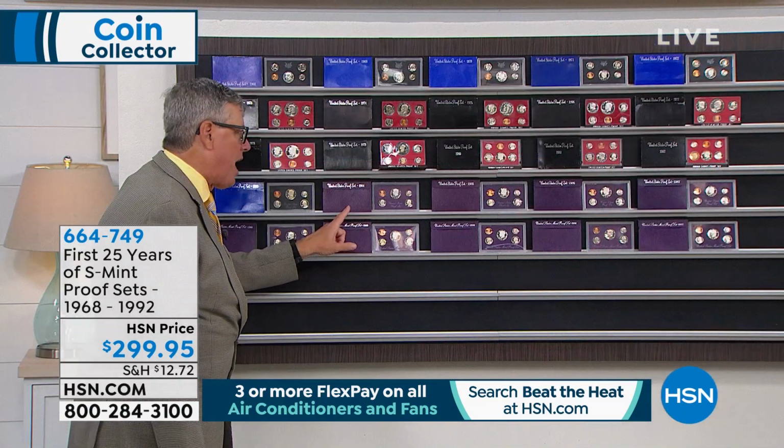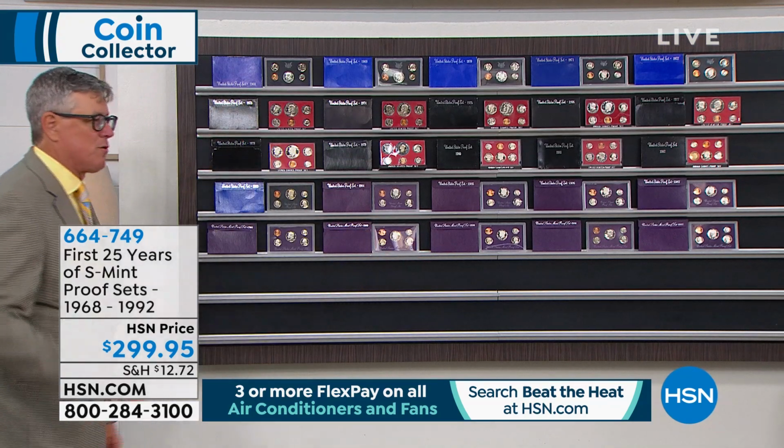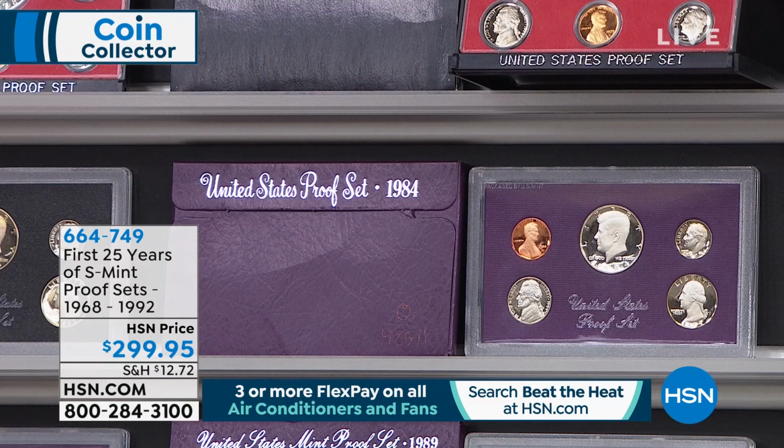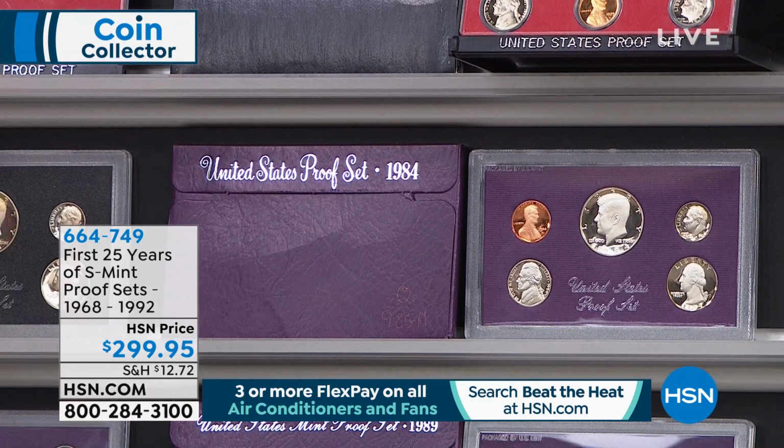Then you've got the purple box. And then after the purple box, you have the green box US proof sets. And so those are available. So if you want to buy the first 25 and then buy the next 7, go buy the green box proof sets that are on hsn.com. And then you'll have the first 32 years.